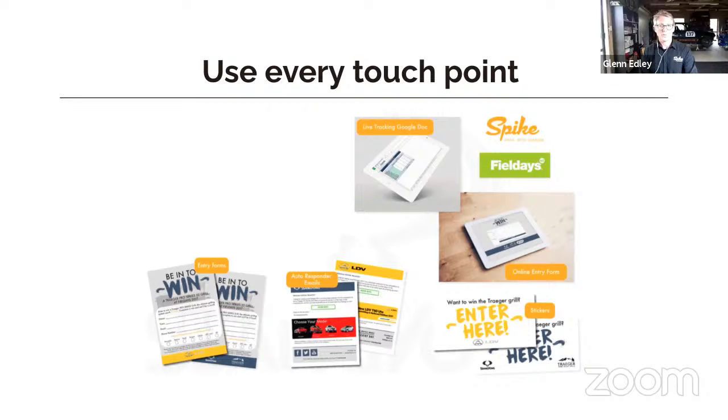When you're doing competitions, I think it's really important to use every single touch point you can. When we did a competition for Ssangyong, it was run at Field Days, and it was really cool. You can see down there, we had entry forms. Those were actually printed pads that we left in their lunch tent area, where they had bars and tables set up. On every single table we had a box with the stickers, Winner Traeger Grill, down the bottom right there. And then we had the pads and lots of pens, so that people could fill them out.